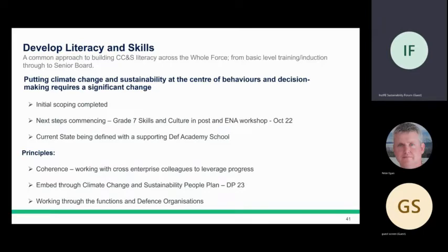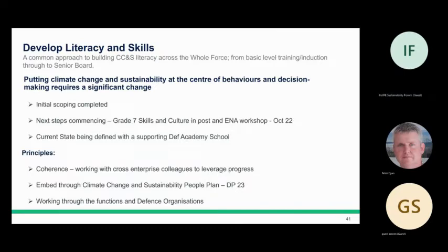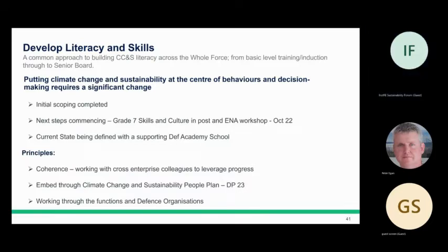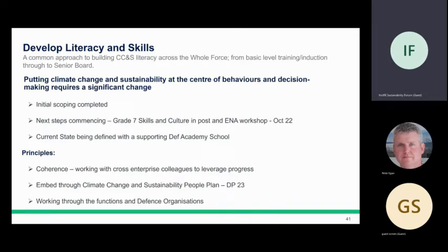So principles, coherence. We have to have coherence. We are duplicating in all aspects of CCS at the moment, which isn't ideal, but it is where you get the steps forward, I guess, as long as we can share that working across, and bring the understanding together. So we want to embed and look towards creating a climate change and sustainability people plan, and that will be in DE08, which is the sustainability element and output piece of the new Defence Plan 23. And that will direct down through as the defence plan does, and also, as I've said, working through the functions in the defence organisations.